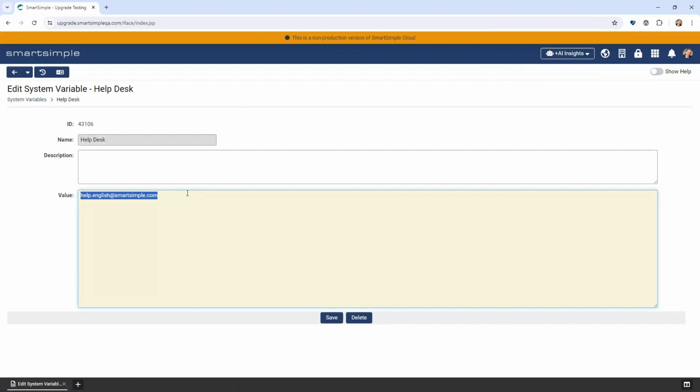So for example, in this one I used an email. So everywhere I want that email, I just put my variable. And if I change the value here, it changes across the system. I don't have to go and update that in 100 places. In this upgrade, we've added the ability to translate that. So I don't have to put SS logic. So based on the user's language, I can show a different value here.